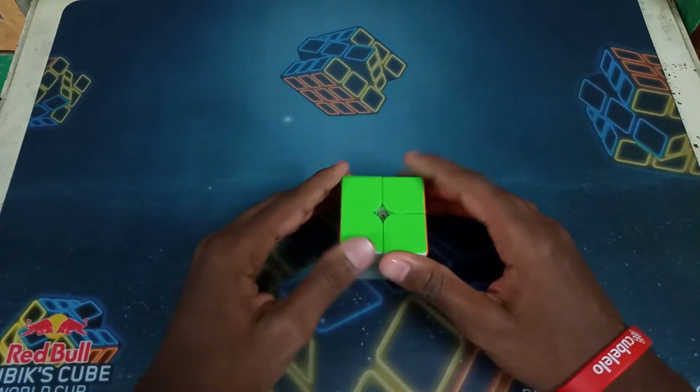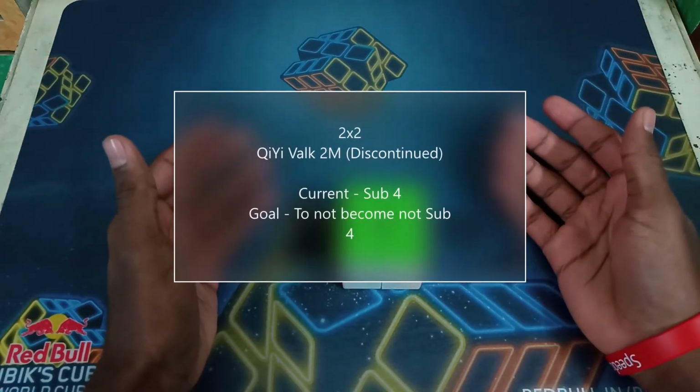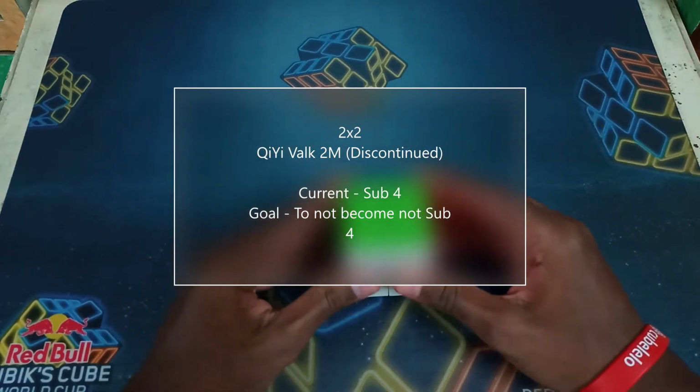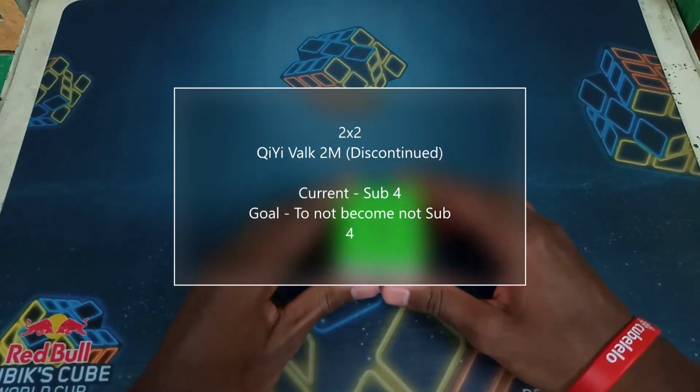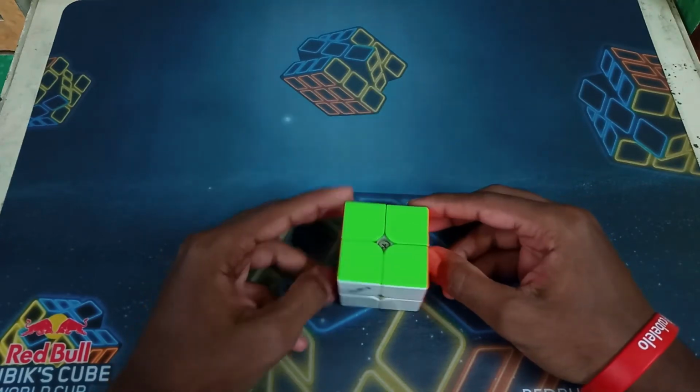And my goal by the end of 2022 is to not become not sub 4. So I want to stay sub 4. That's all my goal is. I don't have any serious goals for 2x2, but maybe in the future. But yeah, big cubes, as I said, are currently my primary aim and focus.